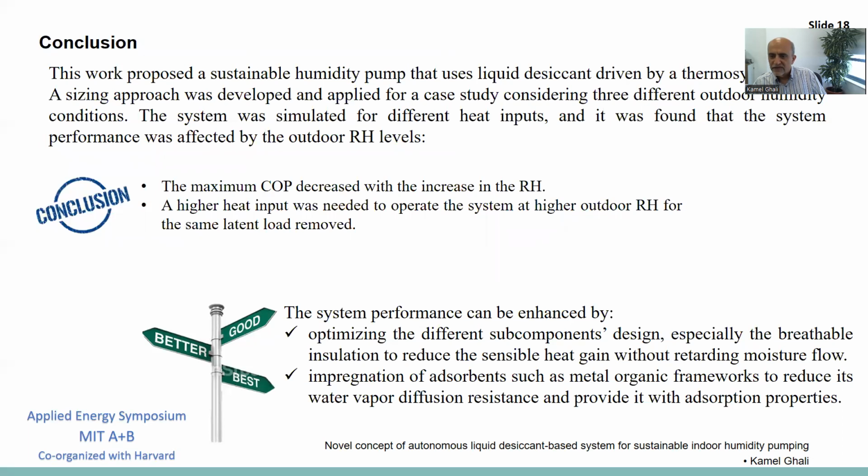It was found that the system performance was affected by the outdoor relative humidity levels. The maximum COP decreased with the increase in the humidity. A high heat input was needed to operate the system at higher outdoor relative humidity for the same latent load removed.